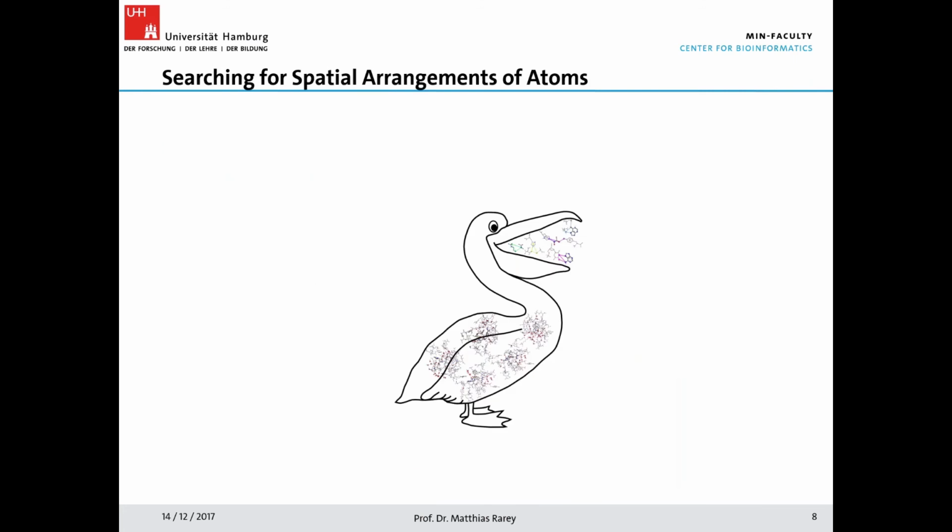Okay, so what's the Pelican doing? It looks like it's basically eating structures, and that's the idea. So Pelican is a big database which handles all protein structures, however, in a way that you can search it slightly differently from what is probably usually known to you, by using the PDB or other services. Pelican is an approach to enable you to search completely in a geometrical way.